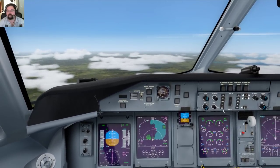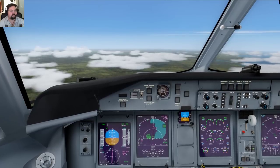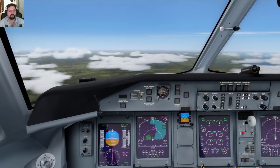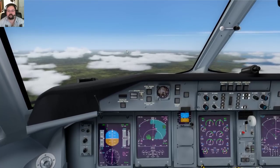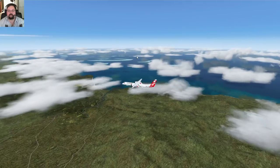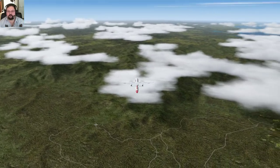Sarah away. Altitude select set. Sealed roads behind us, pretty much from Cooktown onwards.